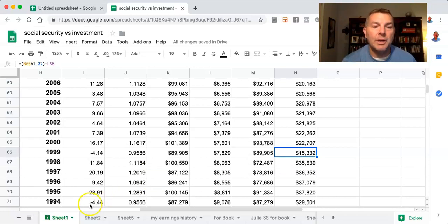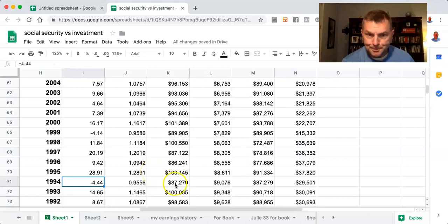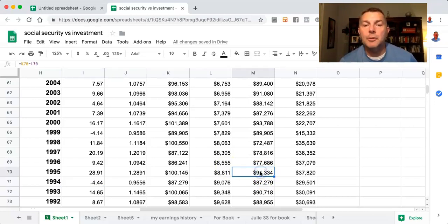All right, so let's fast forward to 1994. We had another down year. So at this point, we had broken 100,000 again a couple times, but because we're taking the 6% adjusted for inflation from the portfolio, we never ended the year at 100,000. So in 1995, we ended the year at 91,334, but we fell 4.44%. So we ended at 87,279. But we're not taking that 9,000 we need from the portfolio. Instead, we're taking it from the cash account.